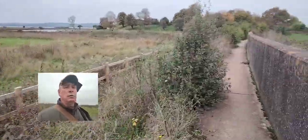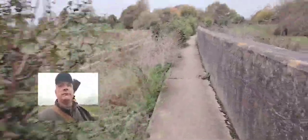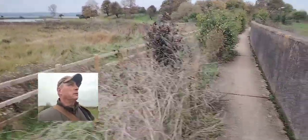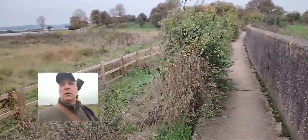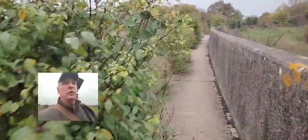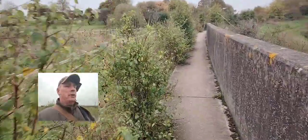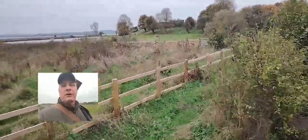But tomorrow, I'm thinking about going to Wallasey. It's going to be sunny and cloudy, so it's not going to be too bad. I want to go there because I want to try and get some images of ringtails, hen harriers. So I'm going to try and get there early. Get up early, get myself over there. It's about 45 minutes from where I live.